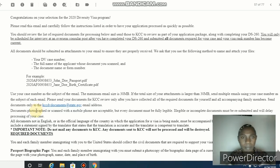And we talked about the photograph. Nowadays there are applications on the phone that can scan a document. They are acceptable, but make sure the documents are readable. It's clear up to that point. All documents not in English or in the official language of the country in which the application for the visa is being made must be accompanied by certified translations.